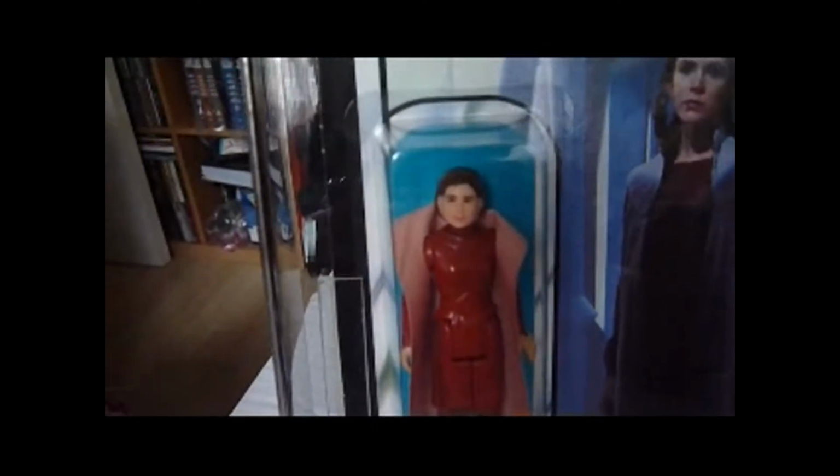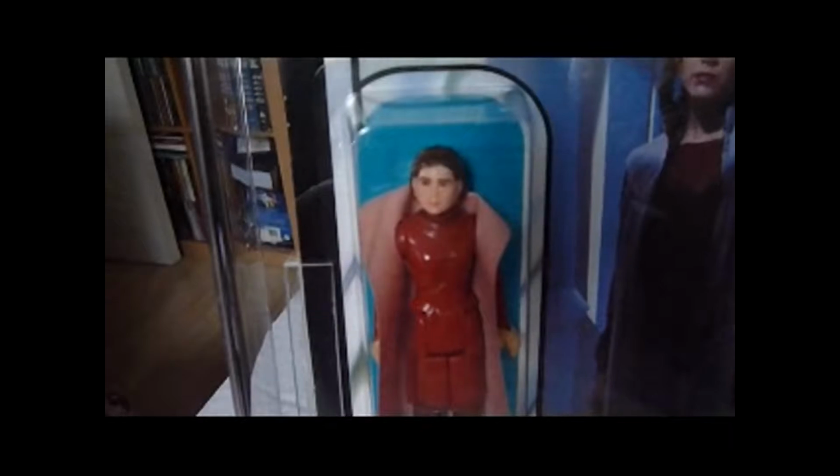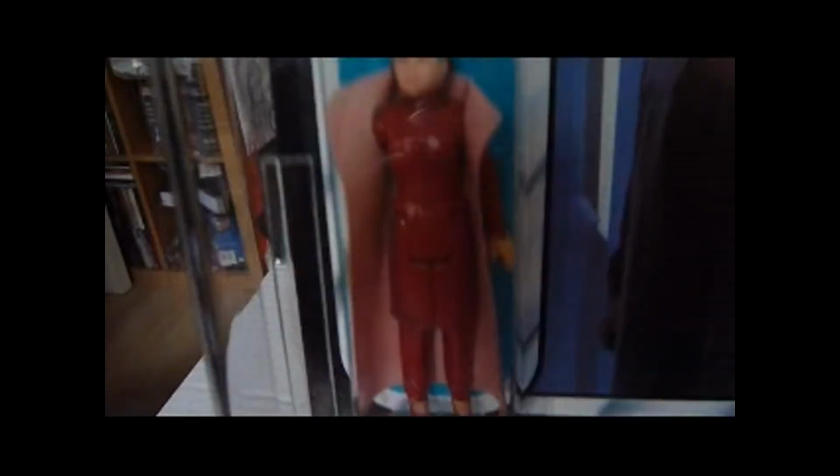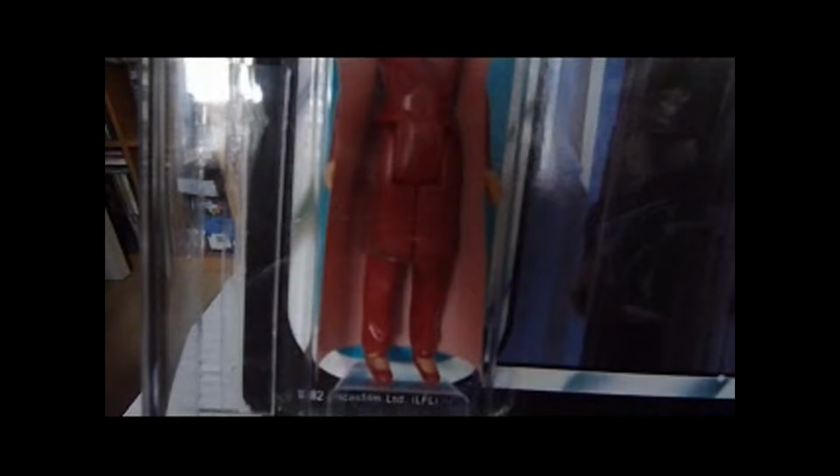Okay, so pretty similar to the original Princess Leia in the white outfits. Both have a vinyl cape, and this vinyl cape's in pink, and it's got sort of a pattern on the outside, you can just make it out there. And then she comes armed with the same weapons she came with the original white outfit, which is that little sort of pistol, and it's UK graded, so it's really quite a high grade, this figure.